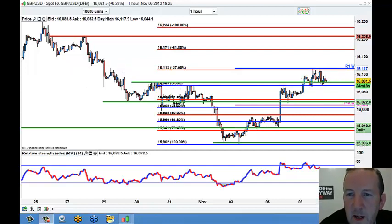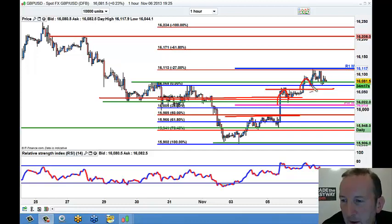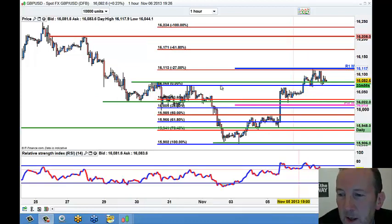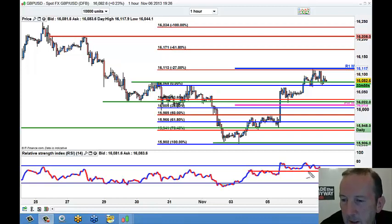So if you look at this another level, this was resistance. That was so strong it didn't bother to come and test it. This was resistance. That came up and found that became support. Then this was resistance. That came up and found support, and so on. So just keep buying the pullbacks until it stops working. RSI has sort of held this level here. So any pullbacks to this level on the RSI at the moment is so strong it's getting bought.